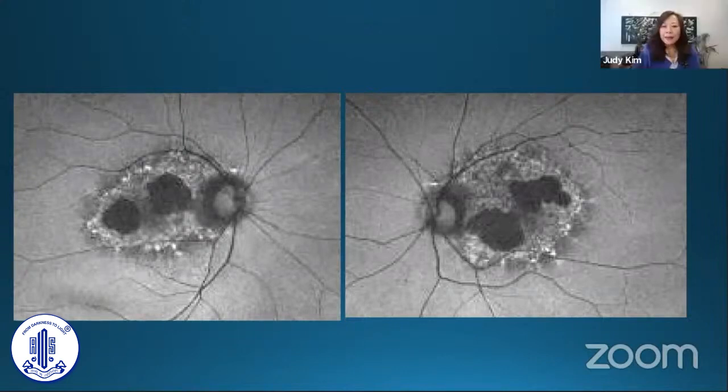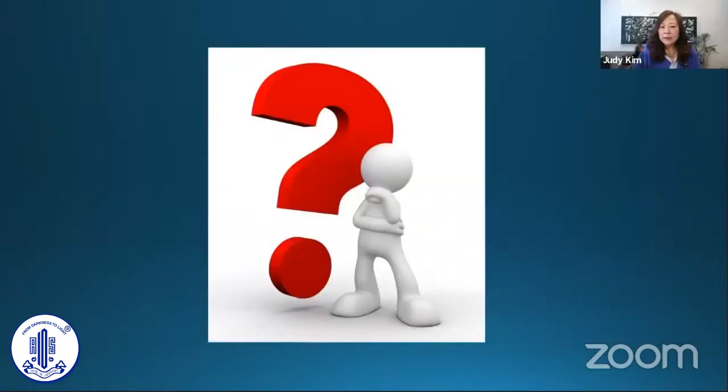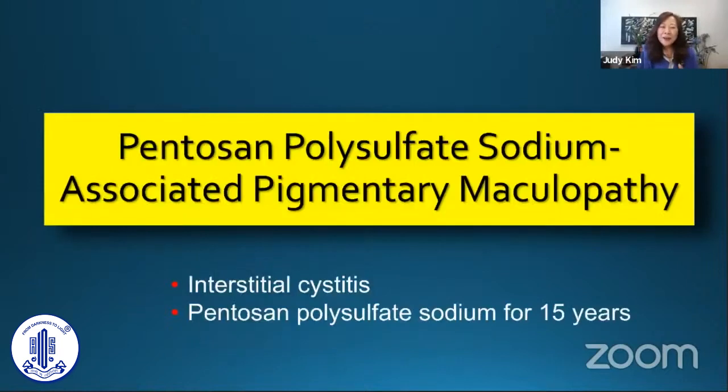Yes, so I think that's why many of these eyes were initially diagnosed as pattern dystrophy. Many of them are seen in inherited retinal degeneration clinics as a result, just as Carolyn said. So this patient has pentosan polysulfate sodium associated pigmented maculopathy. These patients have interstitial cystitis, and she herself had been on PPS for 15 years.